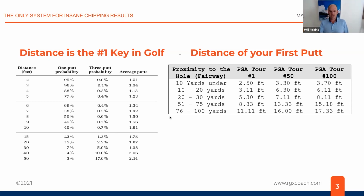And that's where we can go ahead and, once we've explained that data, really make an impact on our players. So with that said, now let's dive into the system.